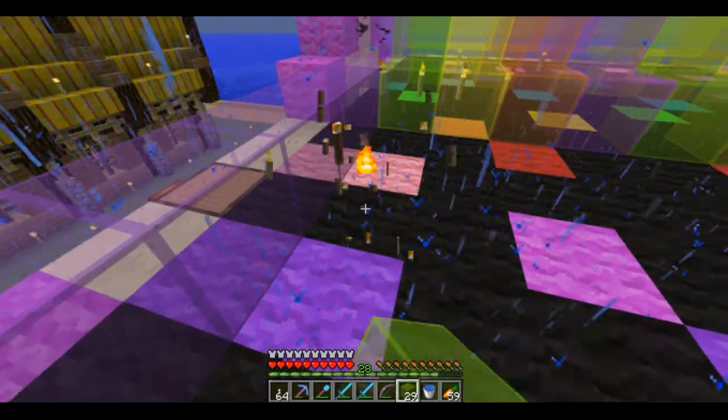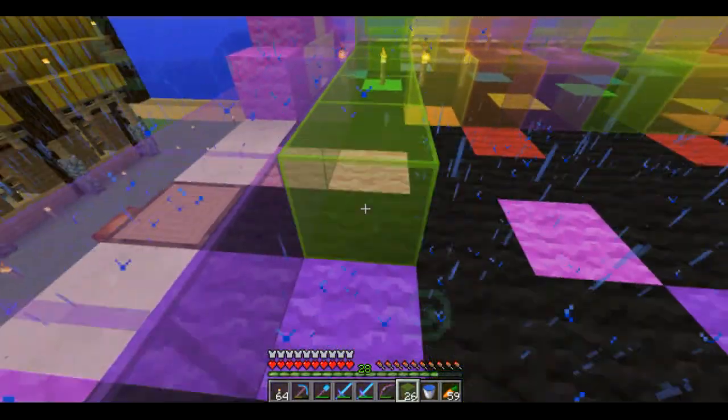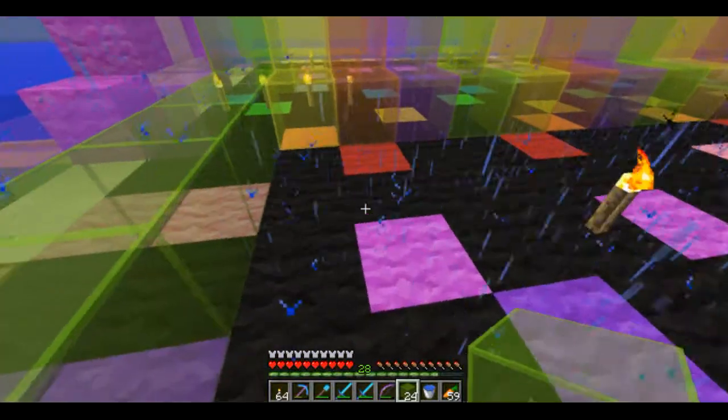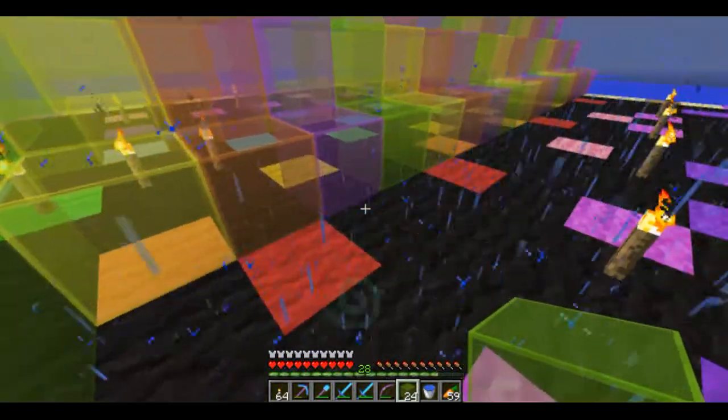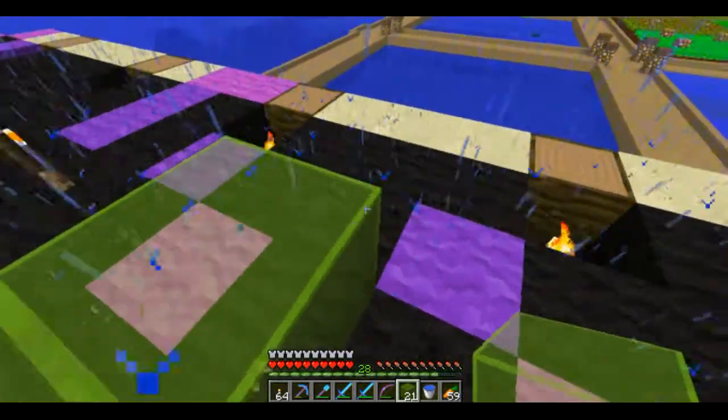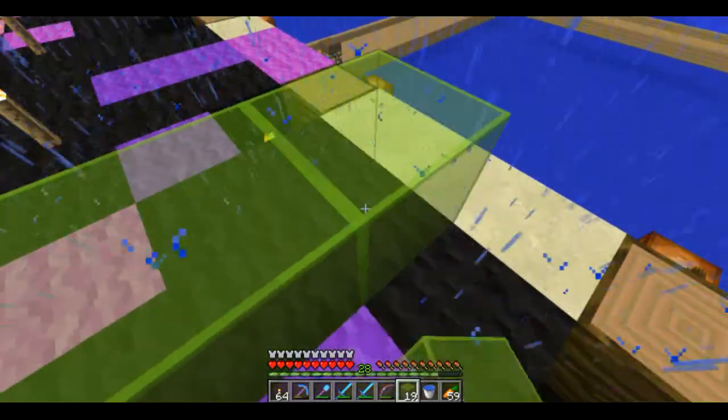I can't really tell the difference between purple and magenta stained glass. So I guess I'll just use them interchangeably for now, because I don't know which one I have up here.